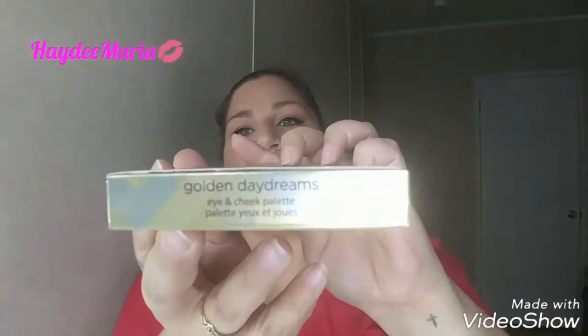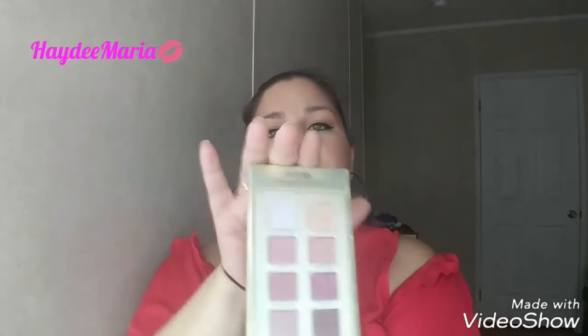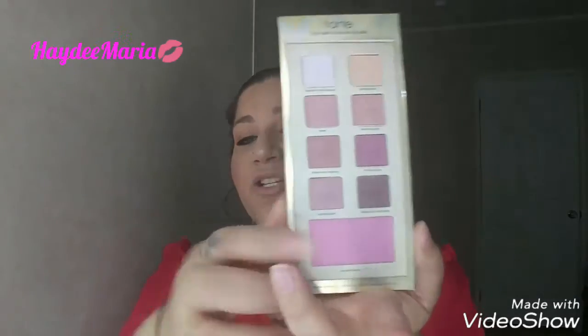Golden Daydreams is what this little palette is called. I thought that was perfect because it's very small and compact, and it has the blush, so I don't have to take an extra item when it comes to that. And then my mascaras, I'm taking 2 of them because I thought it would be helpful to maybe mix them.